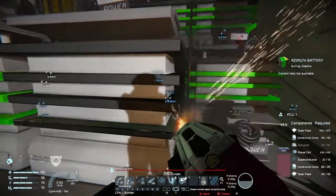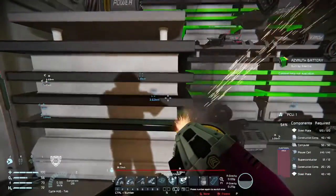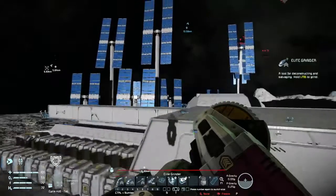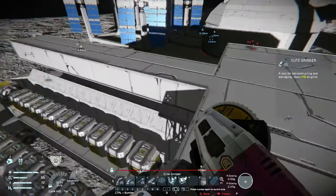Yeah, I typically don't build for... Well, I try to build for function over form. My miner is a prime example of that. Function over form, 100%.